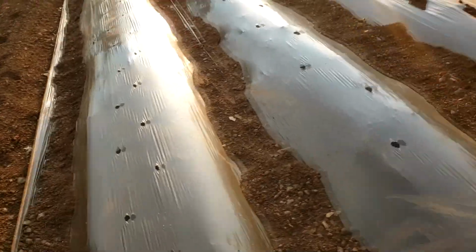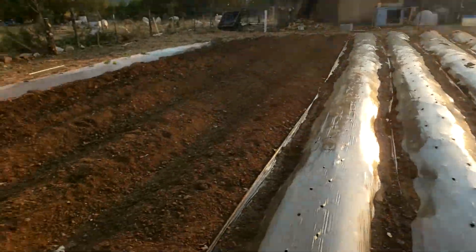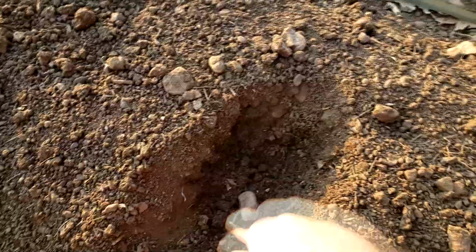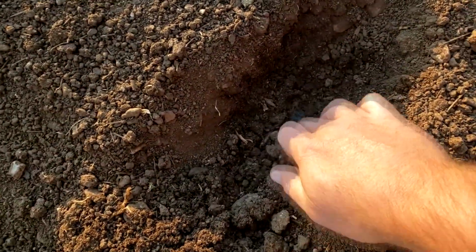But yeah, this is what we call the plastic mulch, and there's another corn coming up right there, peeking out, and another one right there. So you can see our garden here. These are all rows that we formed. These are ones we haven't got covered yet, and you can see they do have the tape down the middle here. The tape's buried in here, and you can kind of see the worms right there. It's a big old worm, and that's your drip tape right there.